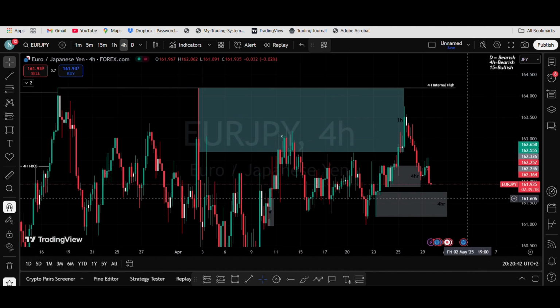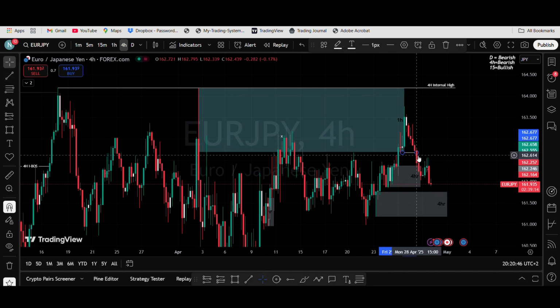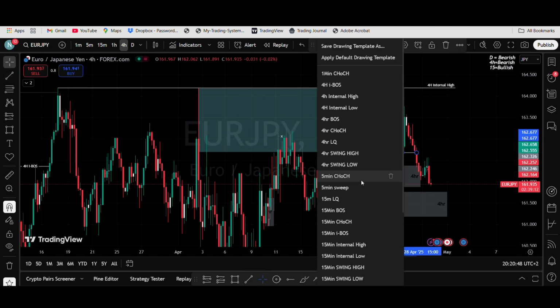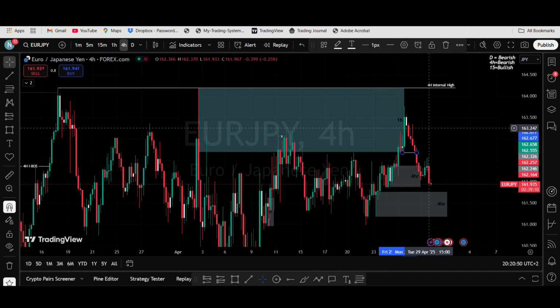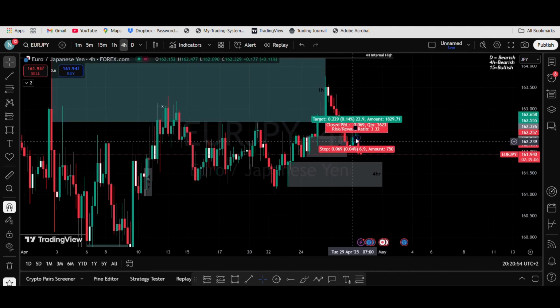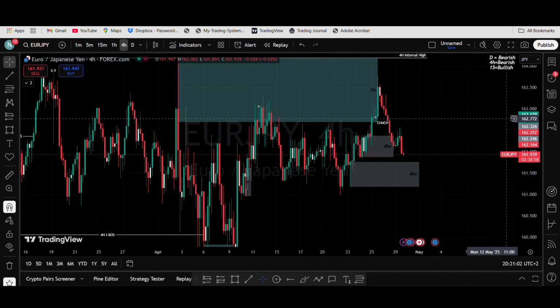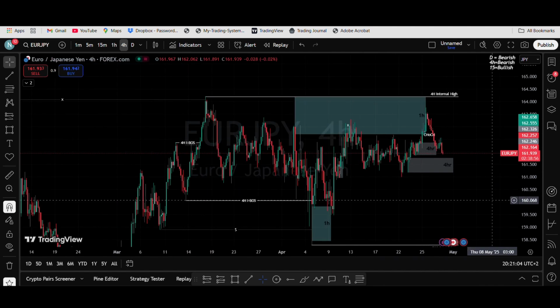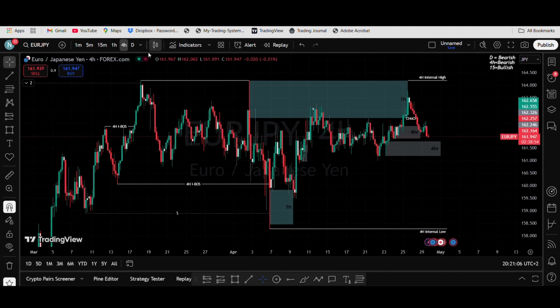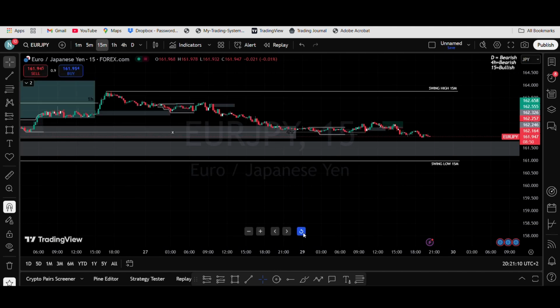We did have a 4 hour change of character here. Earlier in the day we did have the expectation that maybe this inside bar will hold. But as of now, 4 hour not looking great. Probably just stick to the M15 because it's got a little bit better price action.